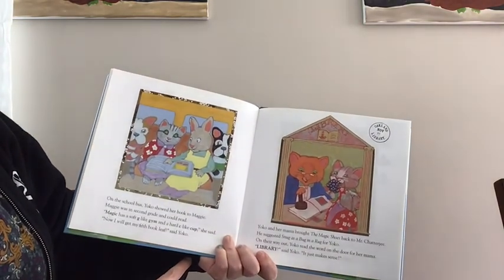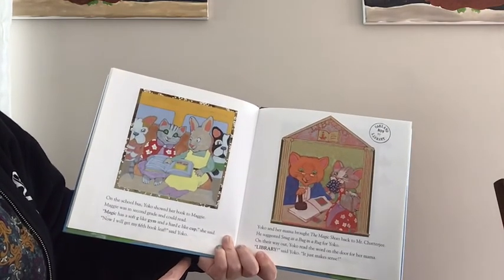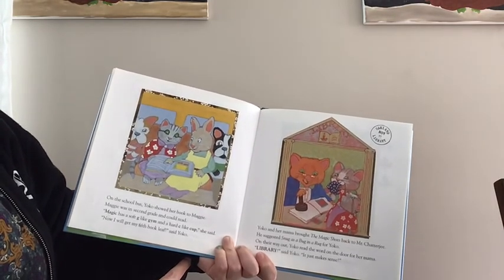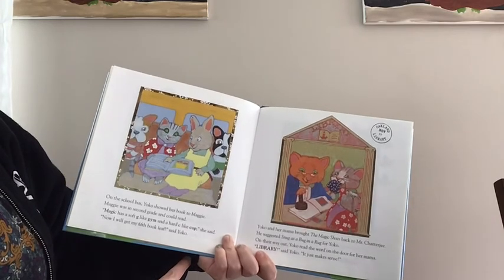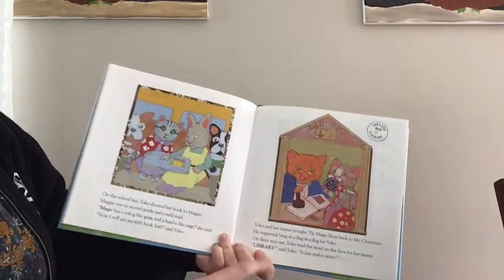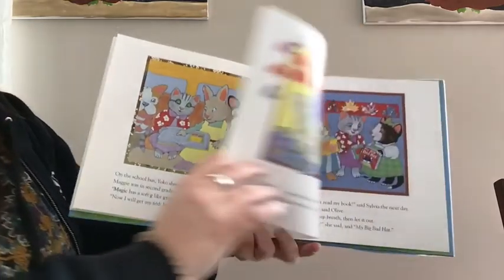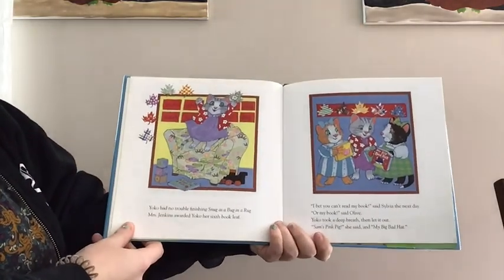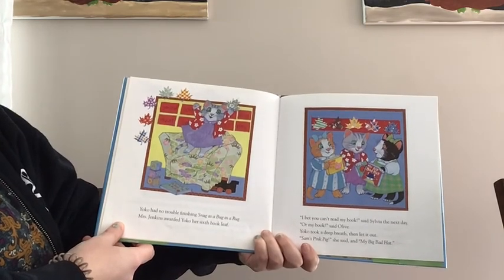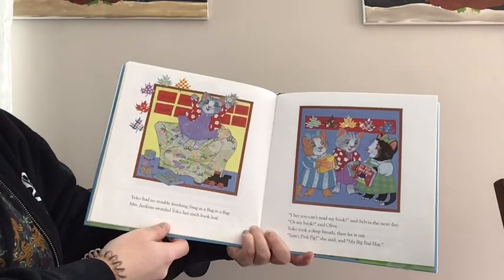Yoko and her mama brought the magic shoes back to Mr. Chatterjee. He suggested "snug as a bug in a rug" for Yoko. On their way out, Yoko read the word on the door for her mama. "Library," said Yoko. "It just makes sense." Yoko had no trouble finishing "snug as a bug in a rug." Mrs. Jenkins awarded Yoko her 6th book leaf.